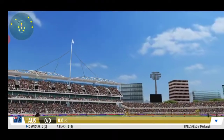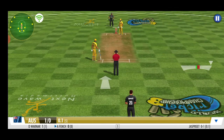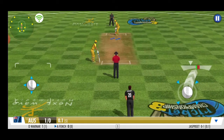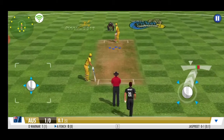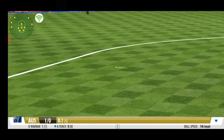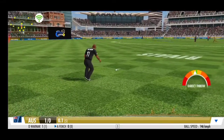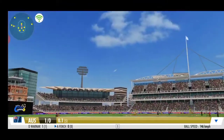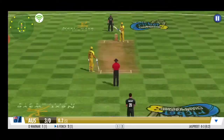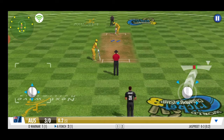A very good effort between the wickets. Opening the tally with a quick single. An impressive sprint by both batsmen. Proceedings now underway with two runs.